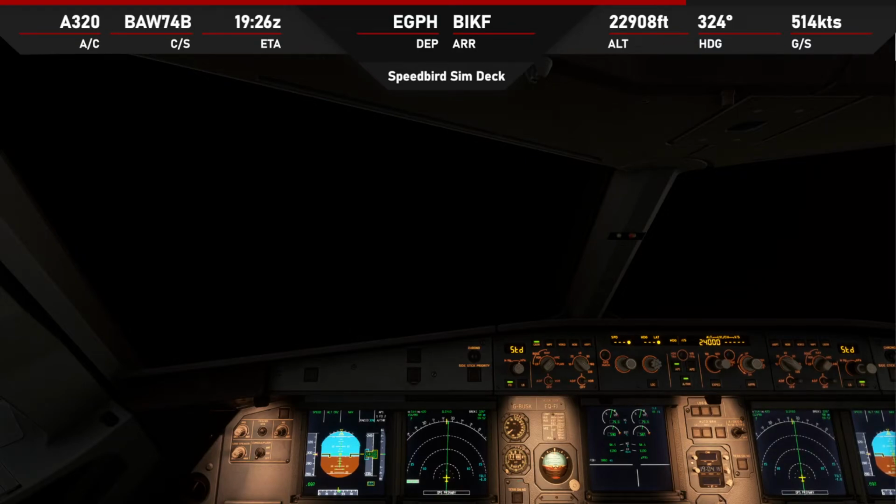Miles we've got to go: 192 nautical miles, not too far now, making good headway. Still expected to be on the ground 1926. It's 1904 now. I'd still be amazed if that happens, but that's what we'll work to.